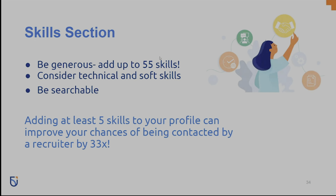Add skills. You can add up to 55. So break those skills down. Communication skills can be presentation skills, report writing skills, essay writing skills. Organization can be coordinating, scheduling.